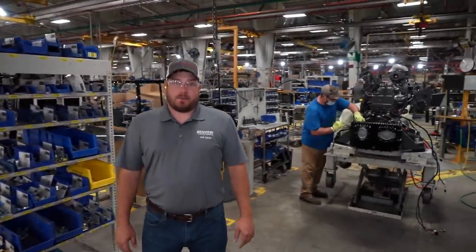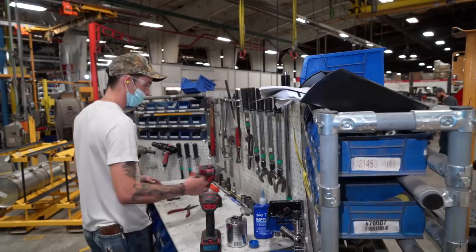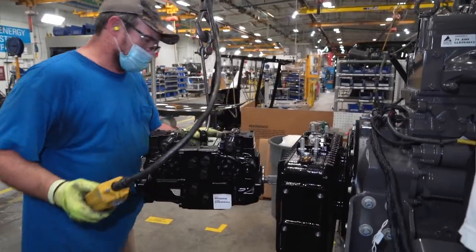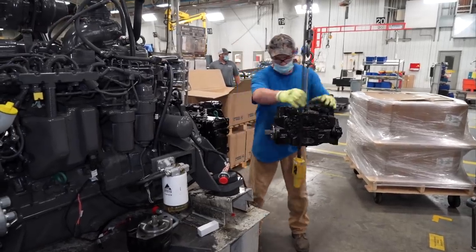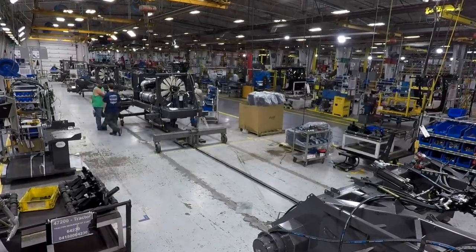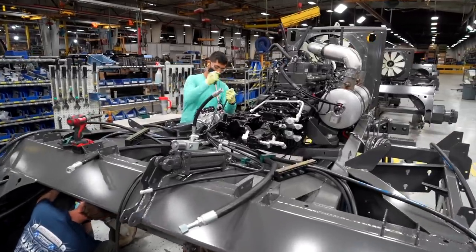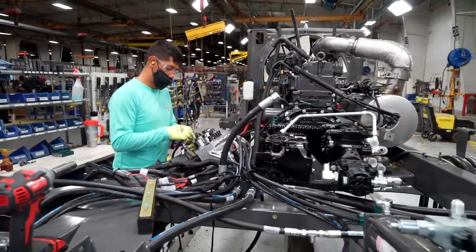Over here on the side of the assembly line in the sub-assembly station, we see the AGCO Power 7.4 liter engine being assembled with the pump gearbox and pump stack as it's ready to be installed over on the main assembly line. Once the engine and pump stack assembly has been set into the frame, the hydraulic hoses, motors, and accessories get bolted into place.